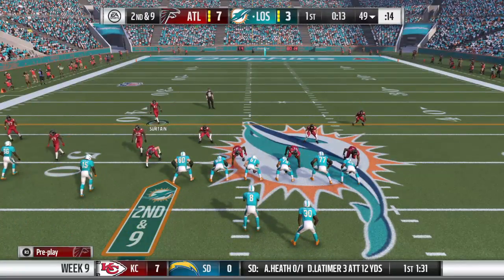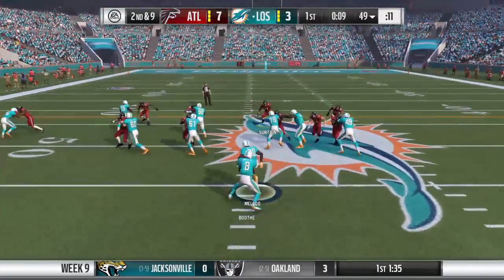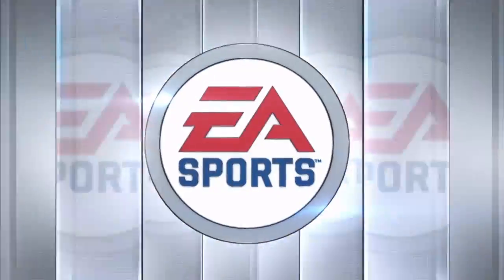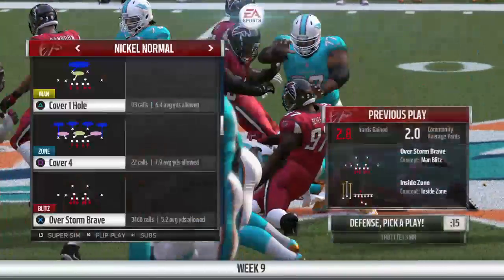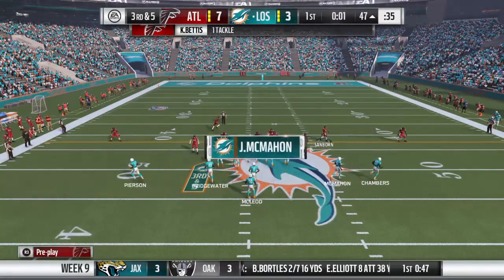Here comes the D swarming to the line. They'll run it now out of the gun. And he's going to be stopped up at about the 47-yard line. It's a 4-yard pickup there, and it leaves him with 3rd and 5. And this should be the final play before the quarter ends.